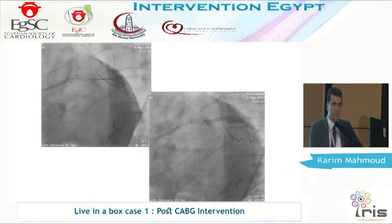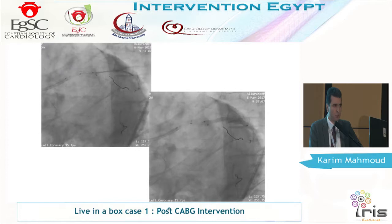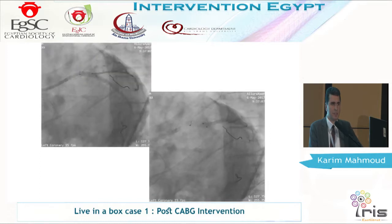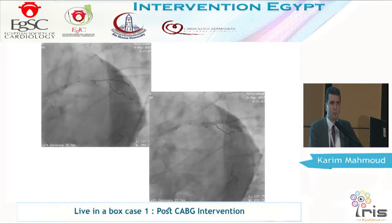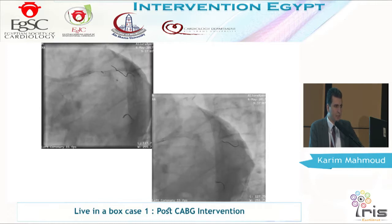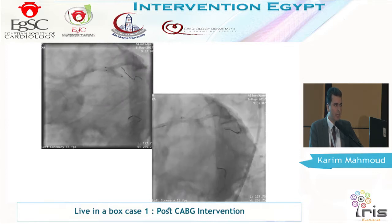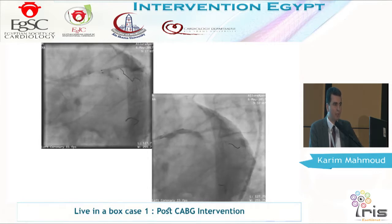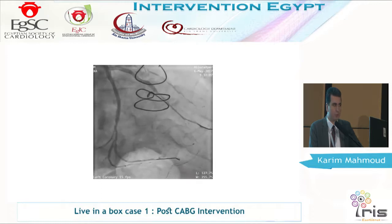So the two-stent strategy was intended from the start, and the TAP technique was the technique of choice here. A 2.75 by 38 millimeter zotarolimus-eluting stent was passed into the obtuse marginal branch with a 3.75 non-compliant balloon in the LCX. This is the result after deployment of the OM stent, with a kissing balloon using the stent balloon and the non-compliant balloon in the LCX. Here we can appreciate that the result is still suboptimal regarding the bifurcation.